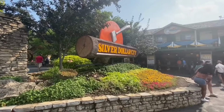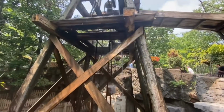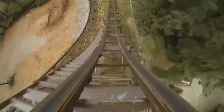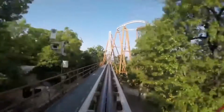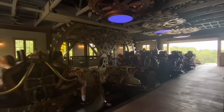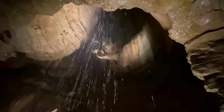Silver Dollar City is an 1880s themed park situated in Branson, Missouri. For numerous reasons, this park has an incredible reputation in the theme park community, and after visiting, I can safely say that I was blown away. Take everything you could ever want in a park: great rides, great food, great ops, great employees, awesome theming, and unreal immersion, and that's basically what you get with Silver Dollar City.